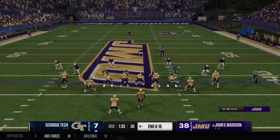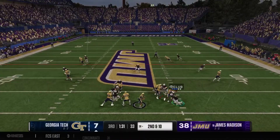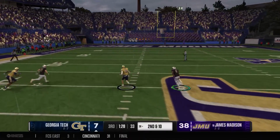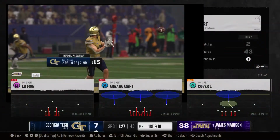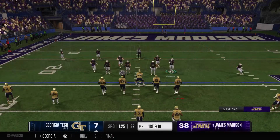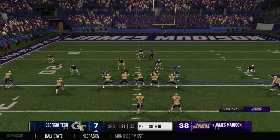Off the deflection, missed a great chance to force the turnover. Instead, it'll be second down. Fires to the wideout. All kinds of room to throw that one in there. Just carving up this defense and getting it down to the 24. And the Yellow Jackets have it with a 1st and 10.